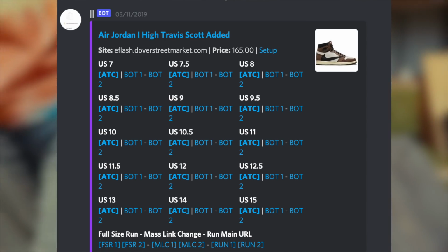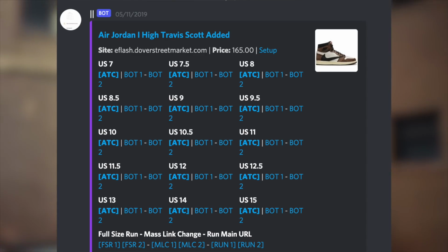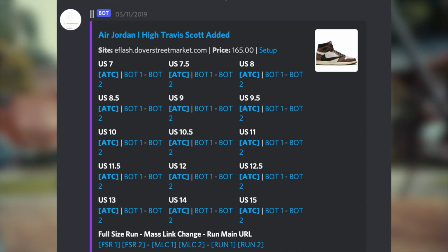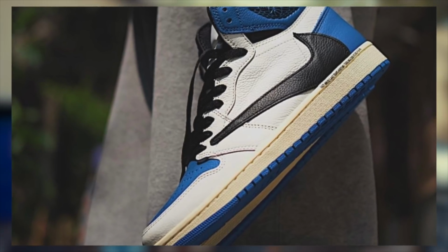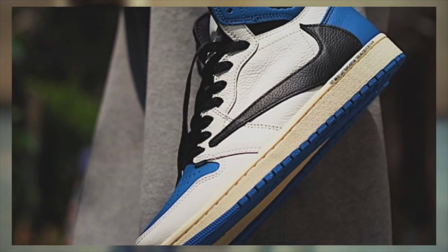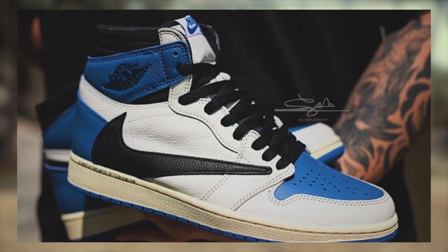Although they did not drop the recent Jordan 6 Travis Scott, they did drop the very first Jordan 1 Travis Scott, so it's certainly worth preparing for just in case they do end up dropping these as well. Especially if you do have a Shopify bot, you'll definitely want to prepare for this. Dover Street Market eFlash is again a Shopify site, so expect it to be a near impossible manual cop, but still worth a try. It'll be botted very heavily.